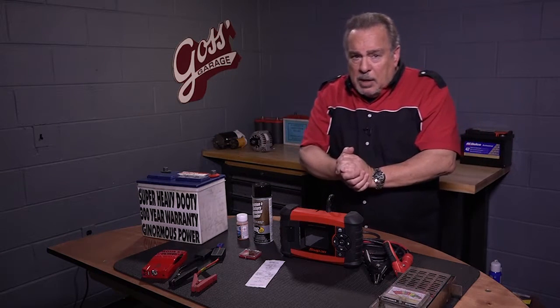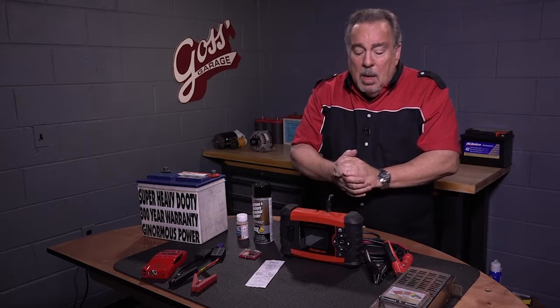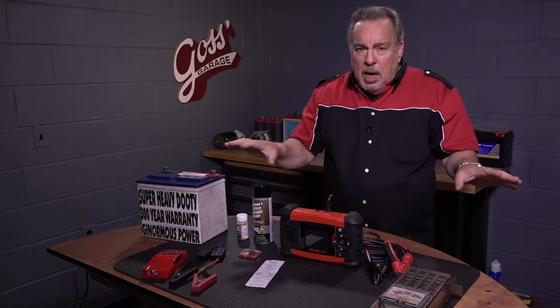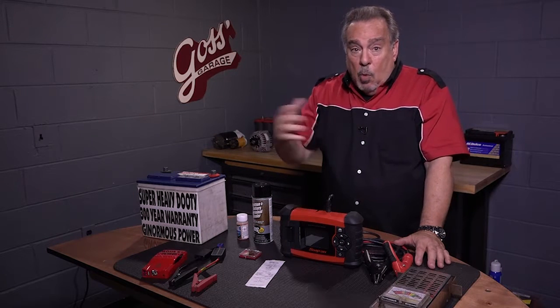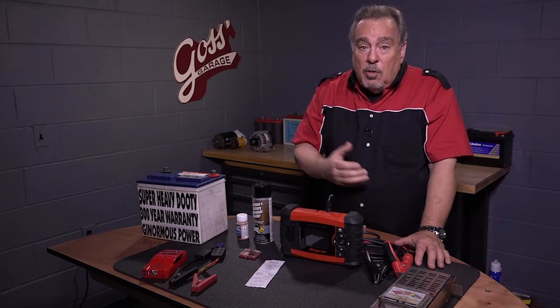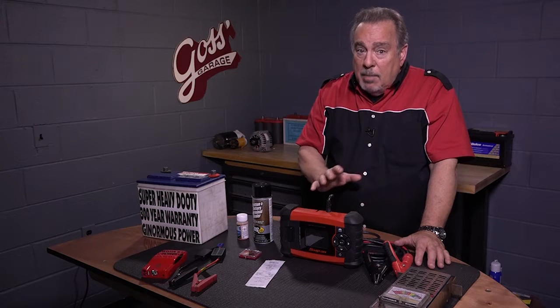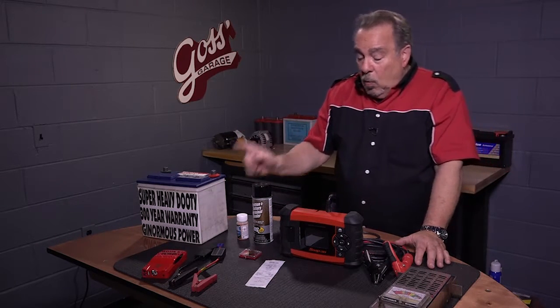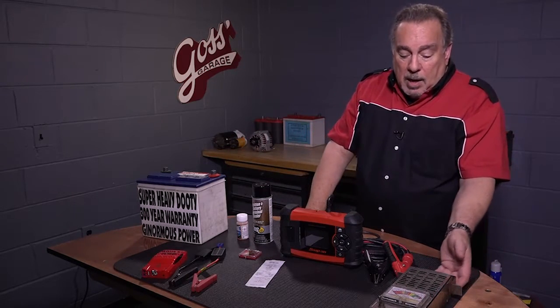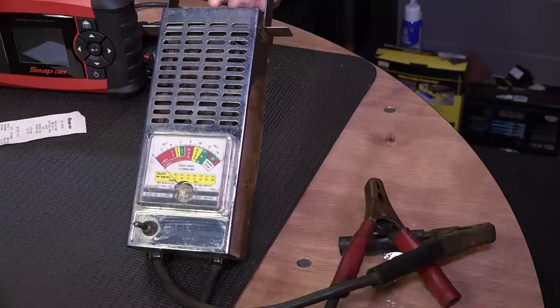Anyway, if you suspect that you have a bad battery, the first thing, any kind of electrical problem whatsoever, whether it's nothing more than repeated failure of bulbs or anything like that, you want to have the electrical system tested, starting with the battery.